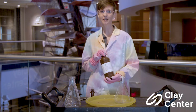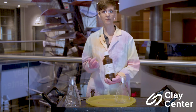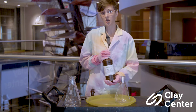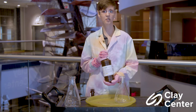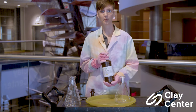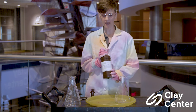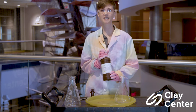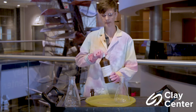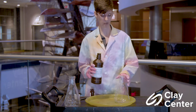Okay, so hydrogen peroxide in our everyday life, if you have it around your house, is used to clean out cuts and scrapes on your fingers. Some people actually use it for mouthwash, and some people use it as a cleaner for cleaning your bathroom. So it has a lot of different purposes around your house. The hydrogen peroxide that we're using today is about 10 times stronger than the peroxide that you probably have in your house. So this hydrogen peroxide actually would not be great to put on a cut or a scrape.